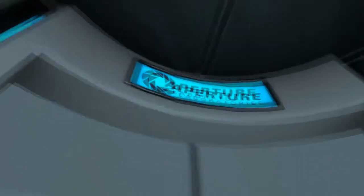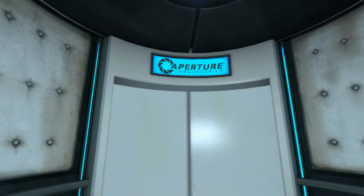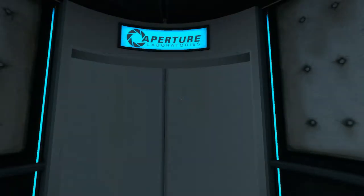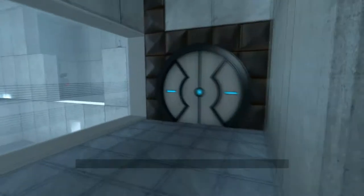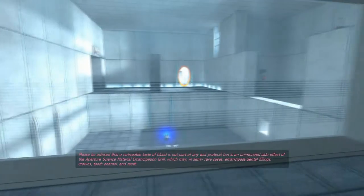Aperture Laboratories. Where your wildest fantasies come true. I do like the elevator music that's no longer playing. I liked that it was playing during the test. Loading. Ever impressive loading screen. You're doing very.